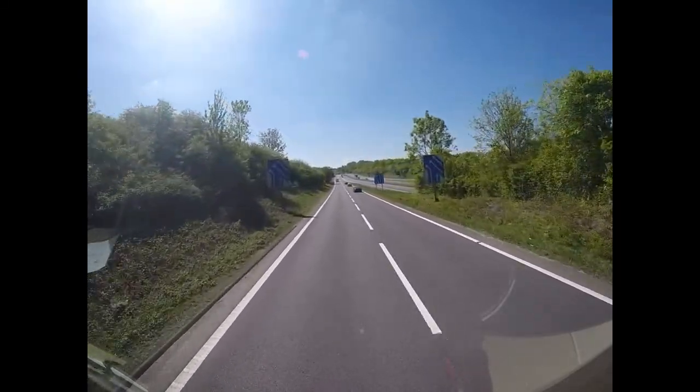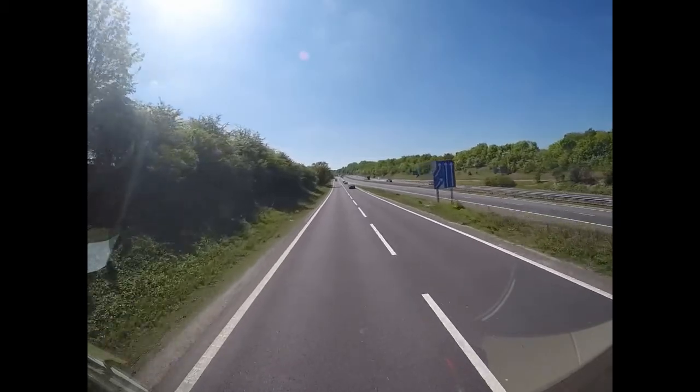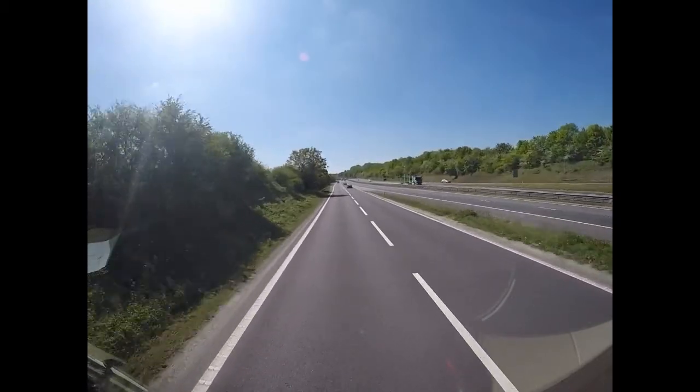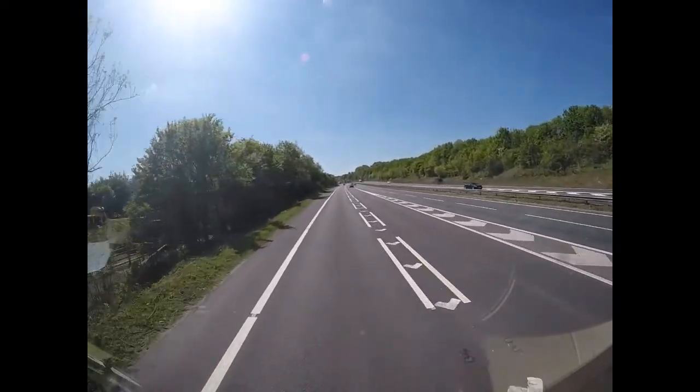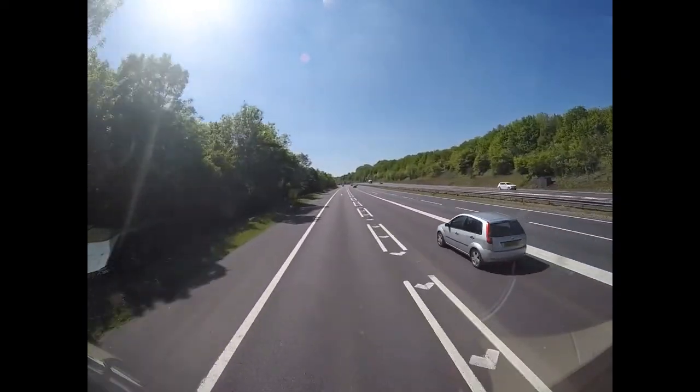Cars about, what's going on here? Drive for 7.8 miles. So you may as well stick with me if you want to. If not, fuck off now.